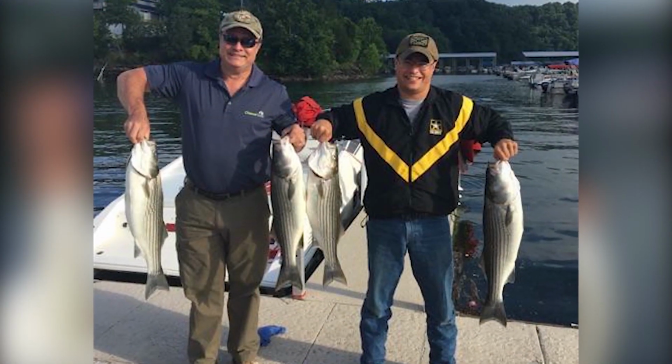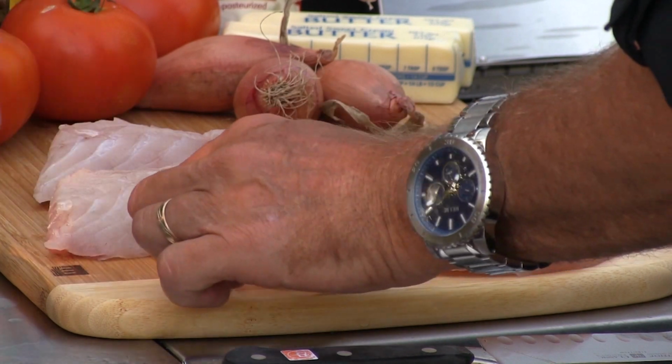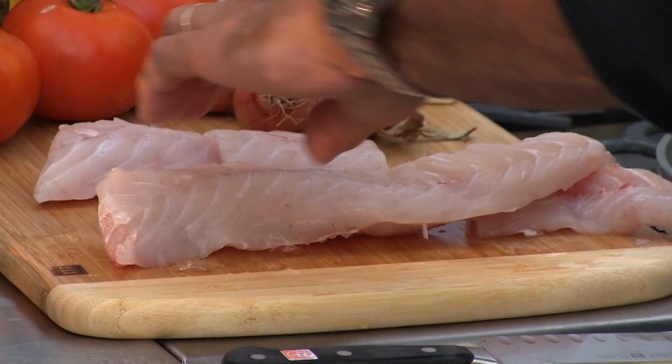Here's some pictures of Roddy and his son Jackson with their beautiful fish that they caught. And now we get dinner. Look at this. That's a nice fish. That's a good looking fish.